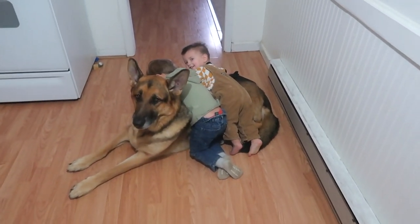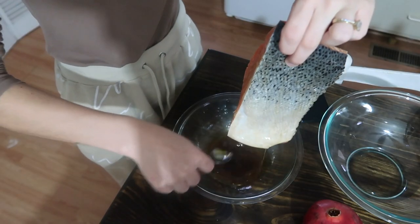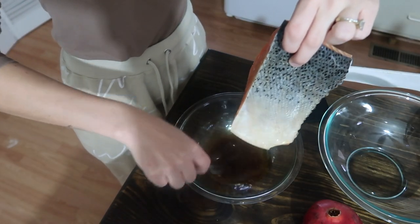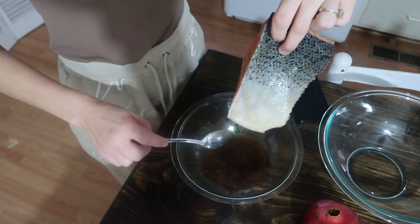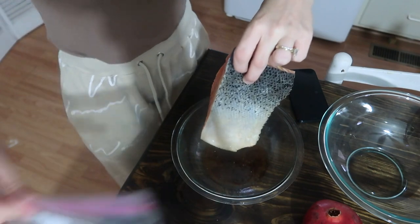So sweet. Are you guys squeezing Barrett? Mm-hmm. Aw, give him kisses. Ooh, I can smell that hot sauce.